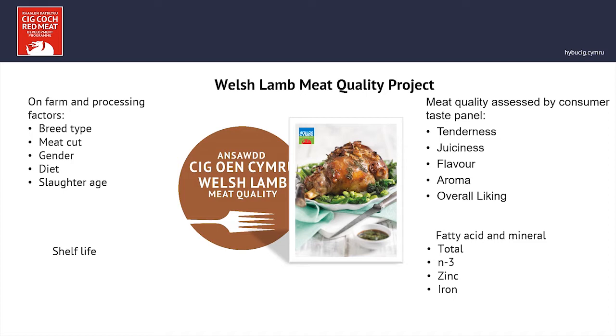So for the first trial, we were looking at 3 different factors. These include breed type, meat cut and lamb gender. Trial 1 will be described by my colleague Elizabeth Swancott. I'll hand you over now to Elizabeth.